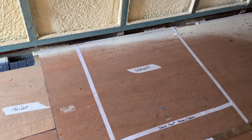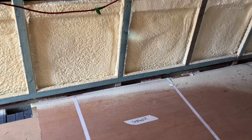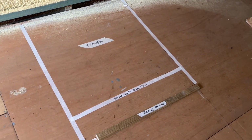You put a regular shower tray and you fill that back up with a box to put your water pump in, and for your pipe work. So I think that's going to be a way. So I'm just going to remark this up to a different configuration.